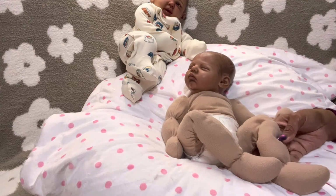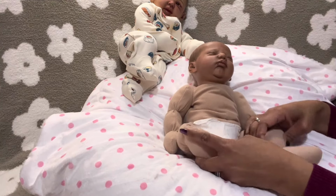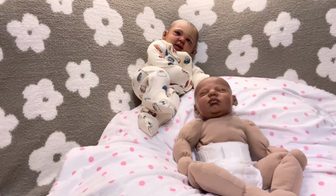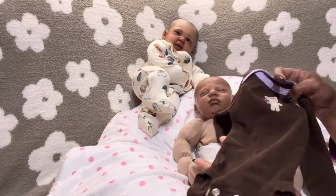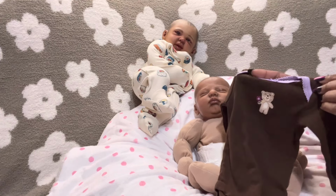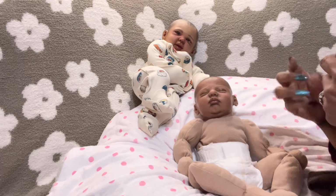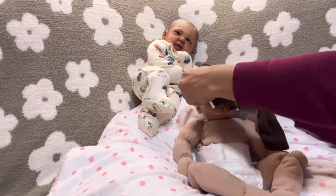So she has her little cloth body here. I think I'm going to change out her little pamper. All right. So I changed her little nappy into a fresh one. So I'm going to put her on this cute little brown bear. This little brown long sleeve onesie has a cute little bear in the middle holding a cute little purple flower, and then it has purple on the top neck line of the onesie. So we're gonna put this on her.